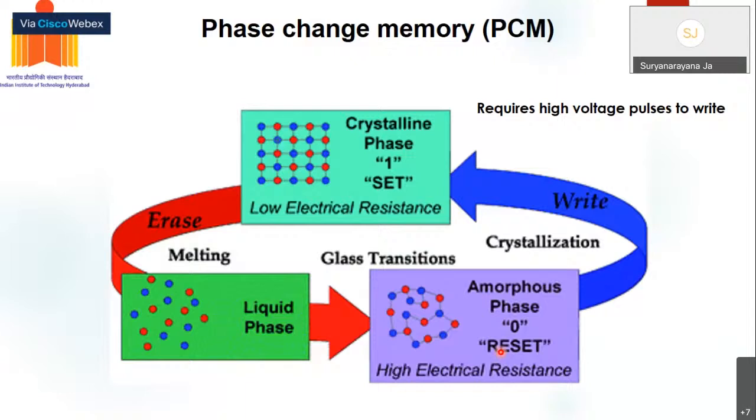Okay. So now, for instance, initially you are at this position. Your device is showing very high electrical resistance. That means the information will be read as zero. And then by applying a high voltage pulse, you are essentially melting your sample, and then you'll go to the crystalline state. Okay. So the erasing of the information will be done again by melting.